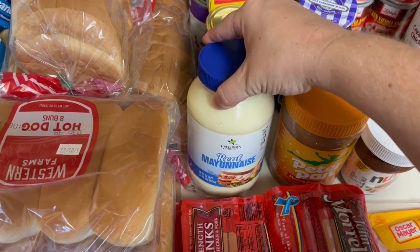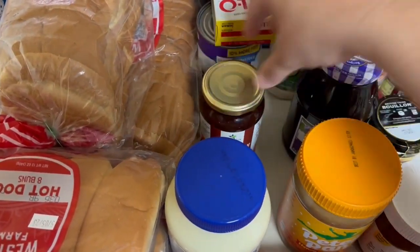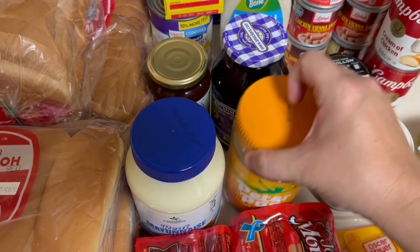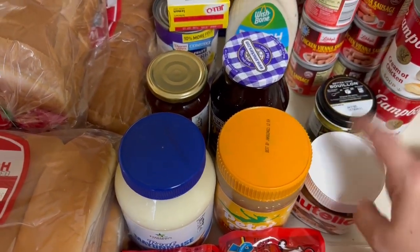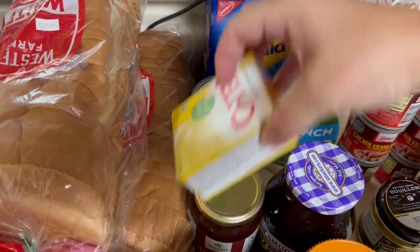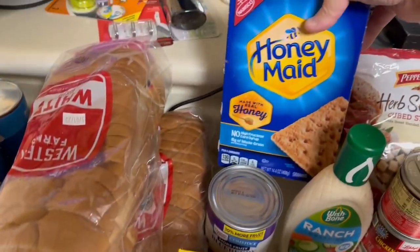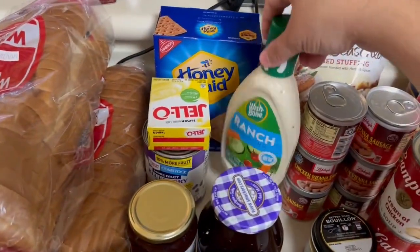We needed more mayonnaise. I used all the mayonnaise this week in lunch boxes. I used all the strawberry and grape jelly, so I got more of that. We really enjoyed this honey roast creamy, so I spent a little bit more for it. And the kids asked for some Nutella, so I got that as well. The lemon instant pudding, the blueberry pie filling, and the graham crackers all go in Sunday's dessert. We needed more ranch.